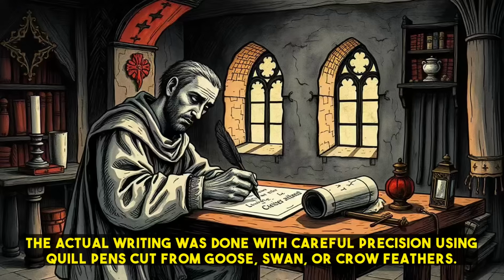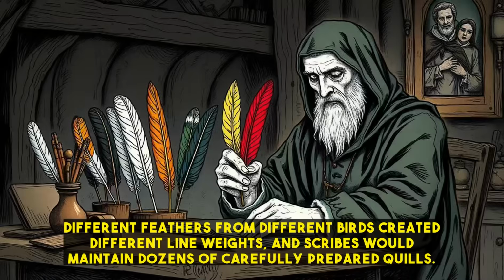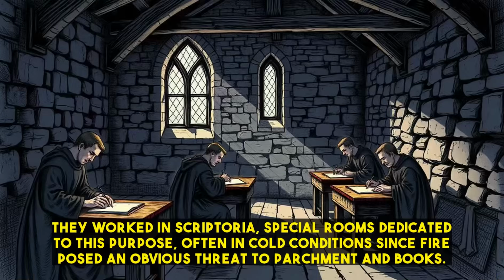The actual writing was done with careful precision using quill pens cut from goose, swan, or crow feathers. Different feathers from different birds created different line weights, and scribes would maintain dozens of carefully prepared quills. They worked in scriptoria, special rooms dedicated to this purpose, often in cold conditions since fire posed an obvious threat to parchment and books.